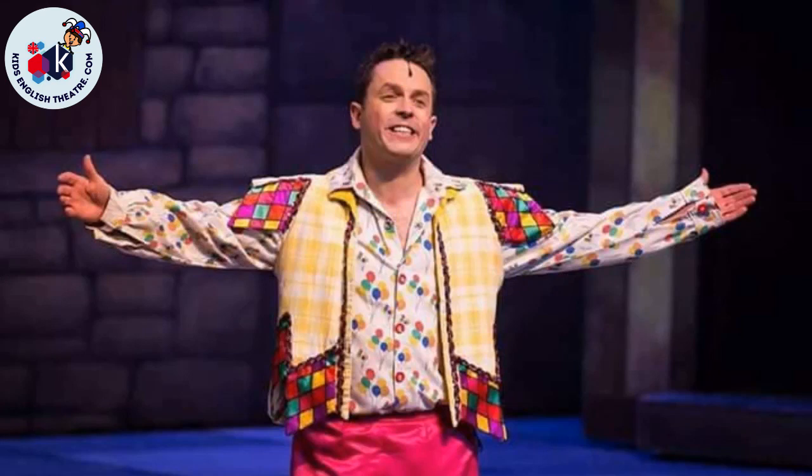Well, your first entrance in Panto as the comic is huge, because you are literally running out there to be the audience's best friend, and they have to. There I am, basically running out there saying, "Love me, please love me."